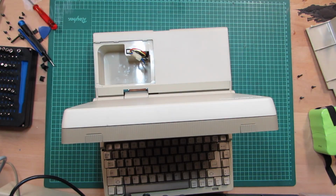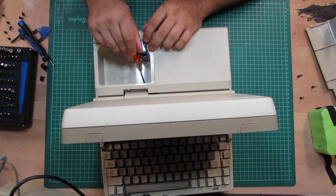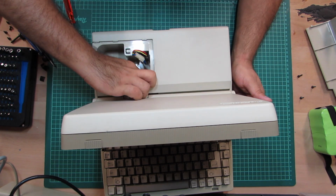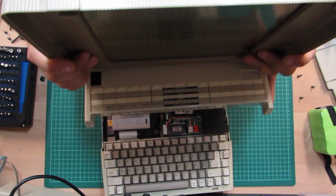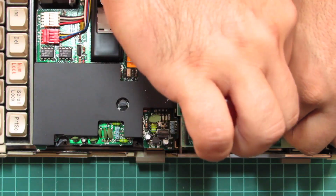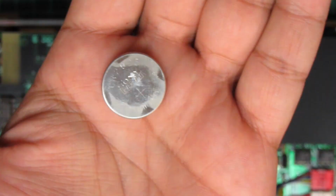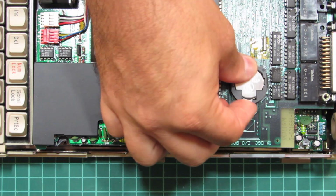You must also disconnect the ribbon cable of the LCD display. This one is accessible through the backside of the battery compartment as shown here. Once all cables are disconnected, you can simply slide the top cover away. You will immediately spot the CR2025 cell for the CMOS RAM. Simply swap it out using a matching replacement cell.